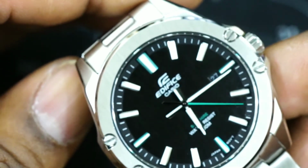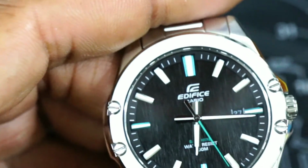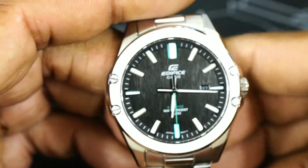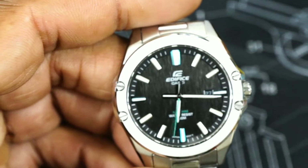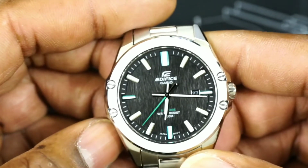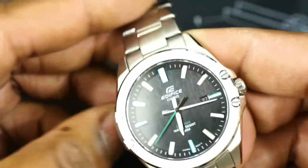And that's really good looking. This watch, for the price it comes in at, is a really good looking watch. If you think about how much it costs, it's $60.